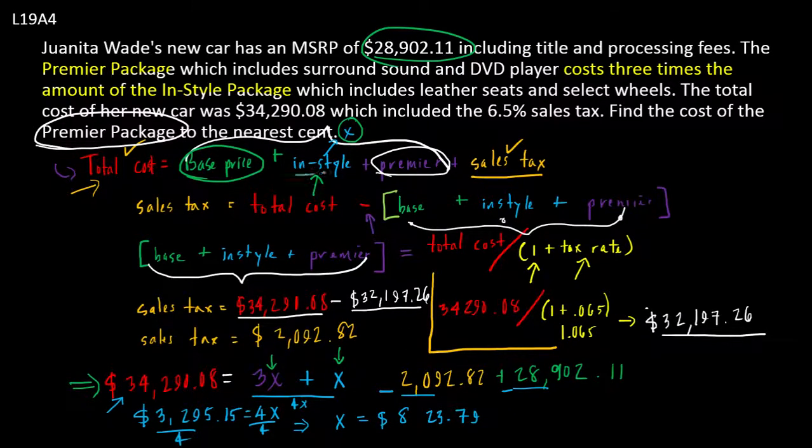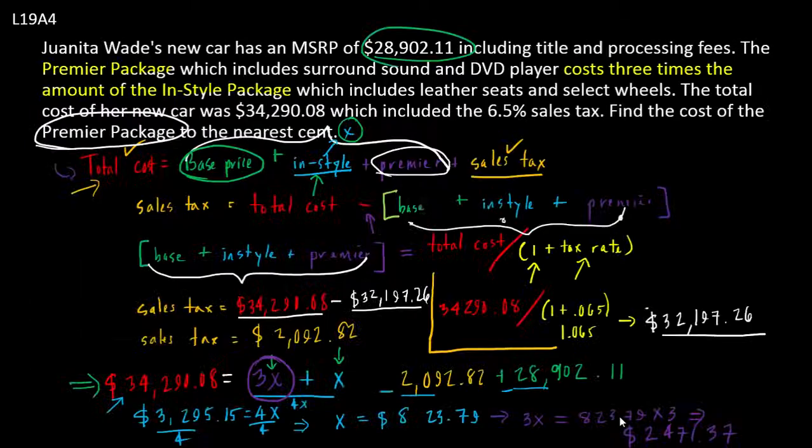Now I'm not done yet. Because x is equal to the InStyle package, and I want to know the cost of the Premier. Remember that the Premier costs 3 times as much. So from here, all I need to do is say that if x equals $823.79, then 3x equals $823.79 times 3, which is, finally, $2,471.37. Okay, so that's our solution, $2,471.37.